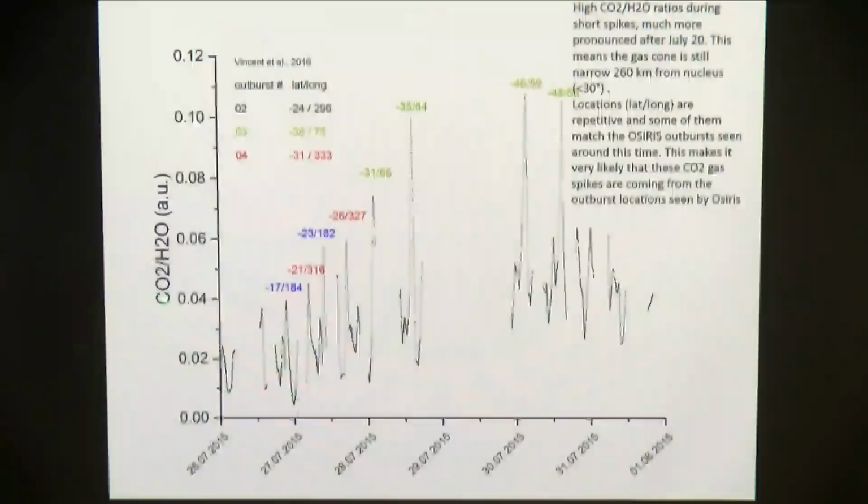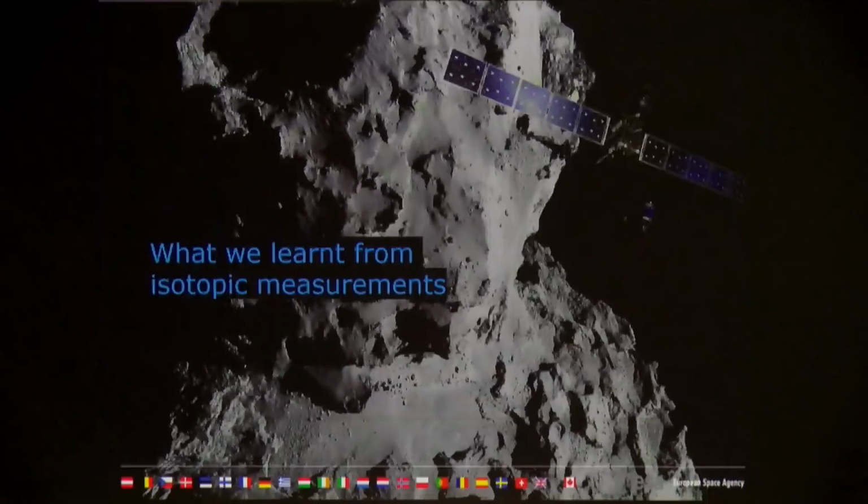And that shows you the CO2 versus H2O. And these indicate the latitudes and longitudes where we measured it. And you see they match, at least some of them match the outbursts seen by Osiris, by the camera. And so that's driven by CO2. But now let's go into chemistry.